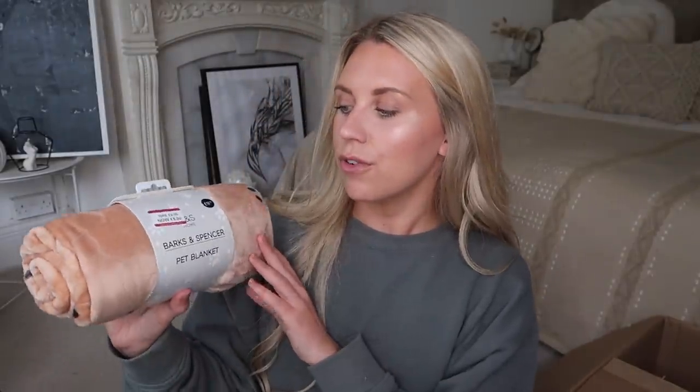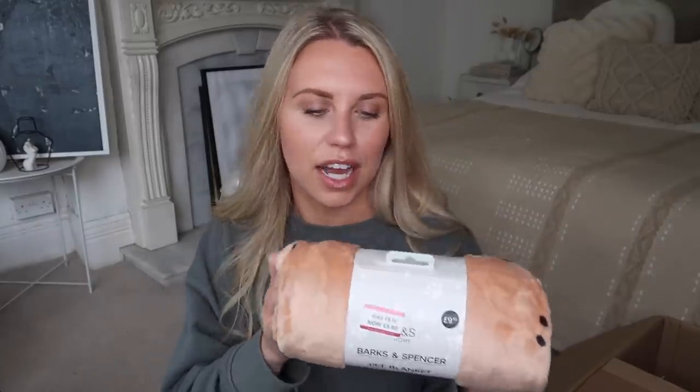This one was in the sale from £9.50 down to £5, and they had it in grey as well, and it is a pet blanket. It's the coziest thing ever. I'm thinking of popping this in the back of the car, you know, when we're driving and things, so that Barney's got a little place to kind of cuddle up.